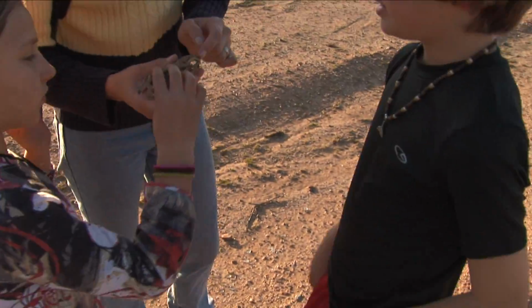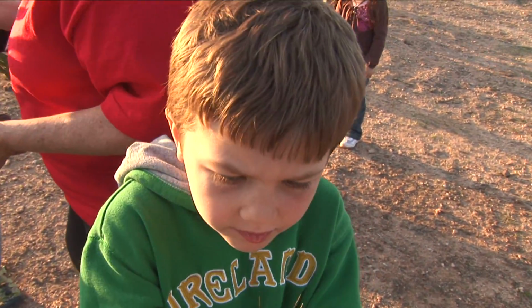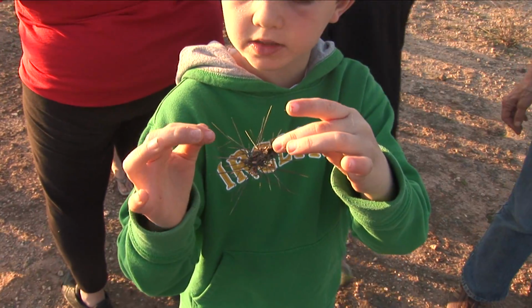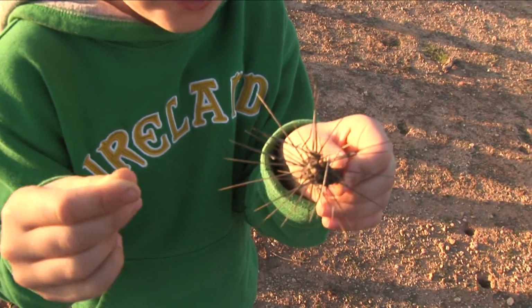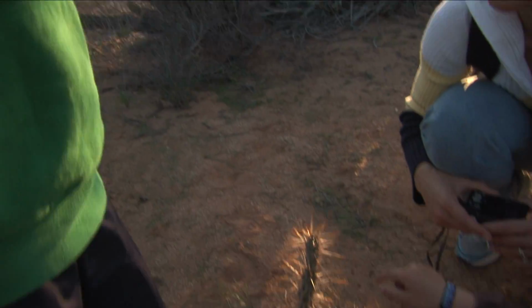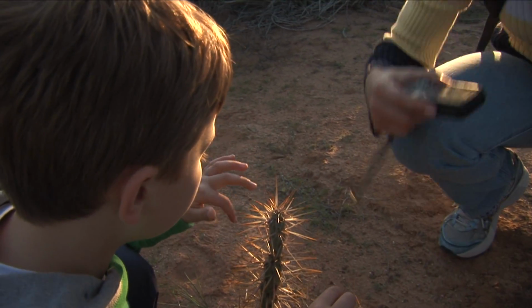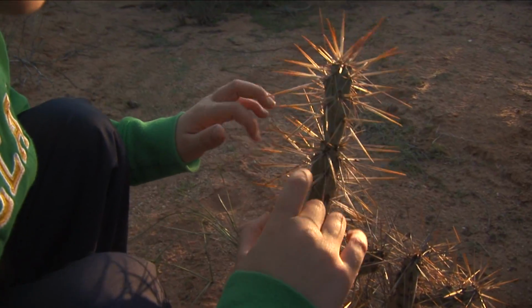And if you want to take it back, this one seems like it'll break. This is a jumping cholla, but it has two things on its head, so it looks totally like a bug. Now I need to get prickles out of my fingers. Ow, ow, ow. All chollas have protection over the needles. Let's do music. That one does music too. You found another cactus that does music.